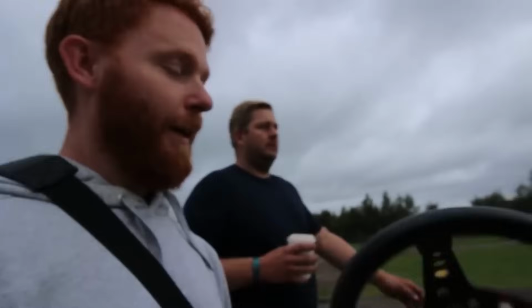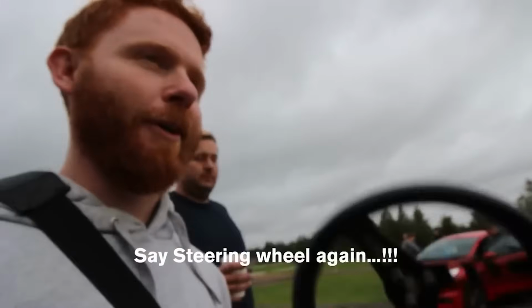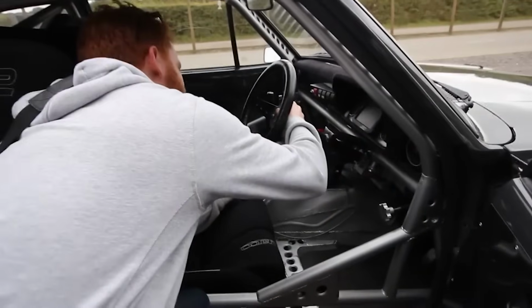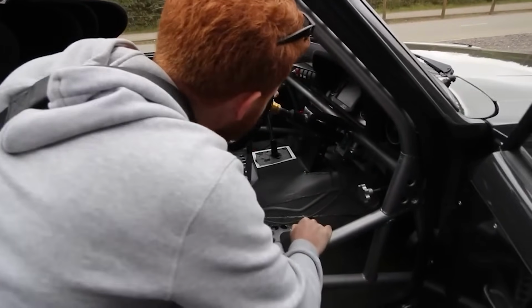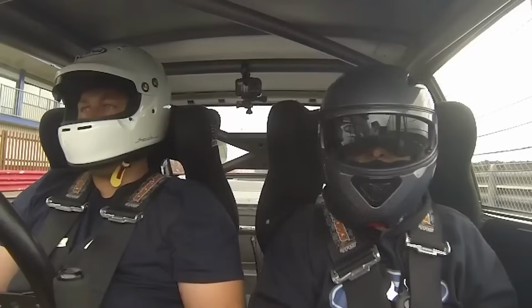So I met up with Lawrence, and he camped over last night, and someone has nicked his steering wheel. I'm pretty sure mine's got the same type of boss. He's got track time today, so he's going to need a steering wheel, so I'm going to loan him my steering wheel for the day. Although, I put my flat at the bottom. I think that's on. I think you're good to go.